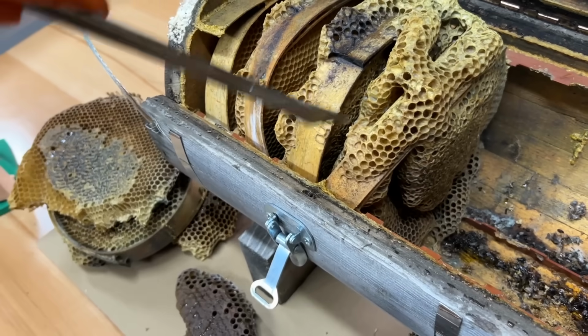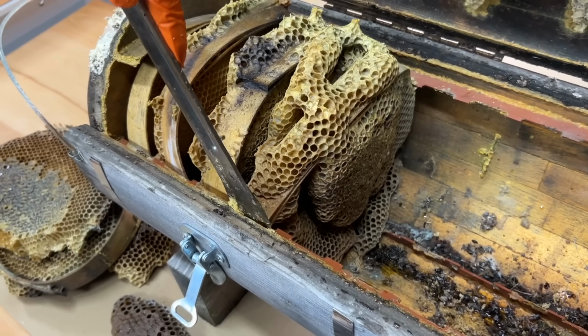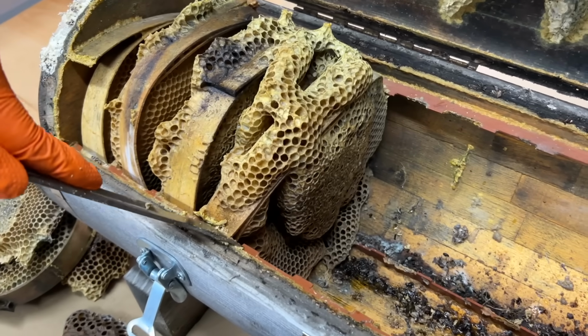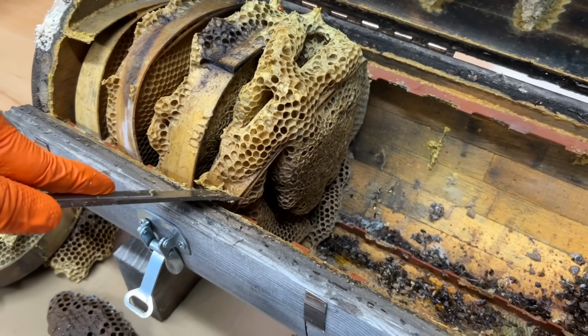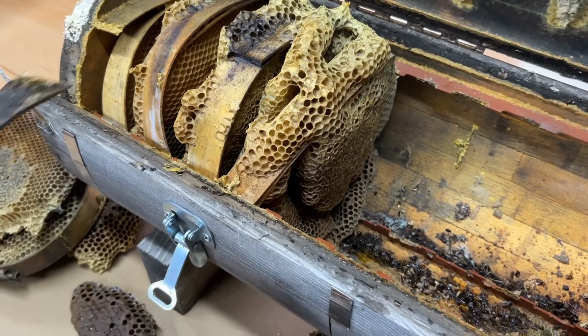And if you are first starting out beekeeping, you've got to start with a hive that is easy to maintain, like a Langstroth. I think it's terrible to start with hives like this. This would be a tough hive for a new beginner because it's just hard to work. It's not typical. You can't get your experience working a hive like this.